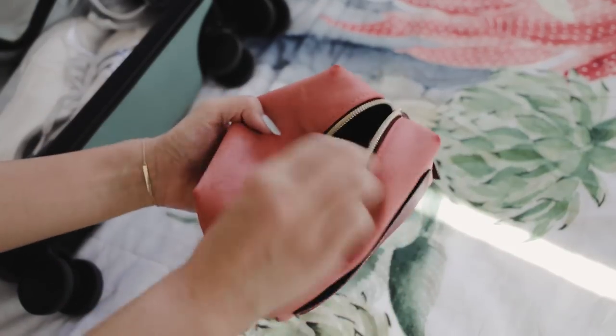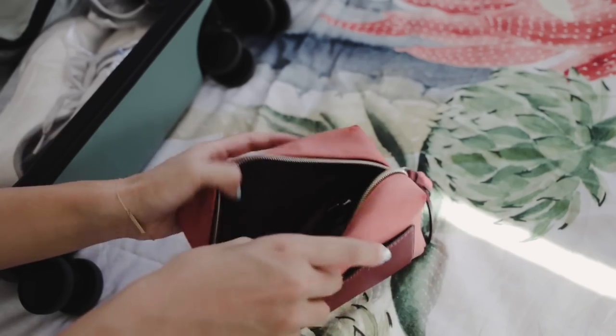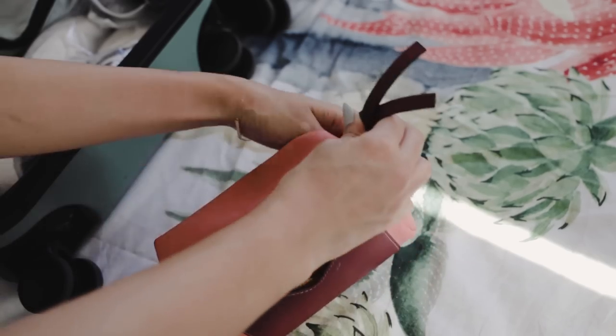Here is my makeup pouch. I brought only the basics since we're just going to be hiking and seeing nature with family. I'm not really planning to wear makeup that often or get dressed up for anything.